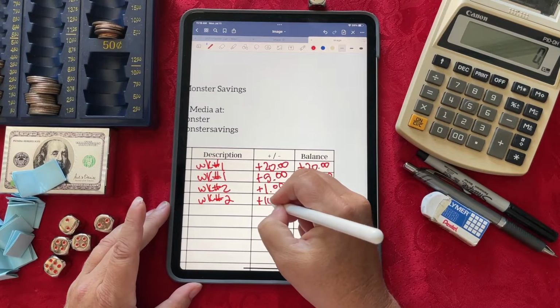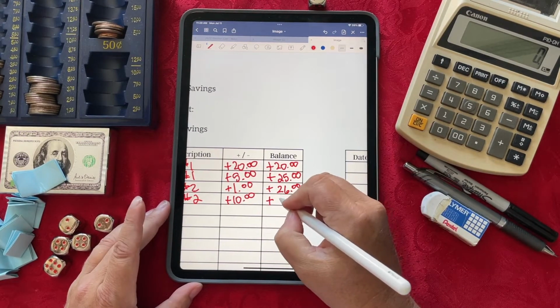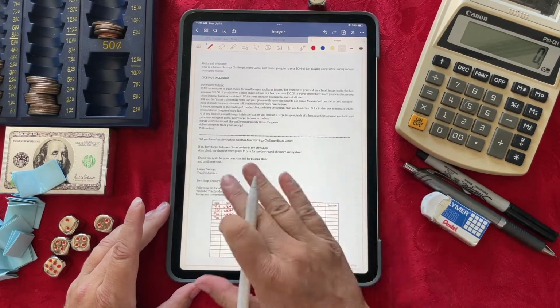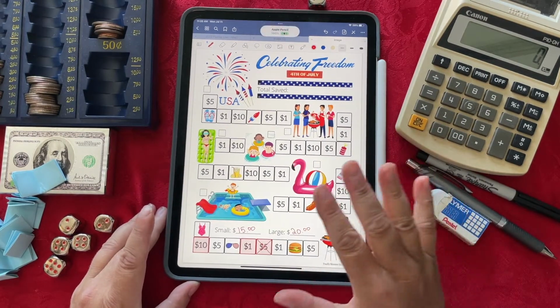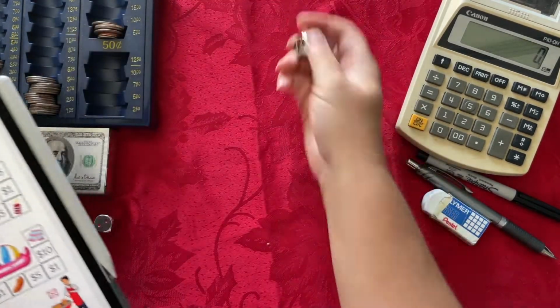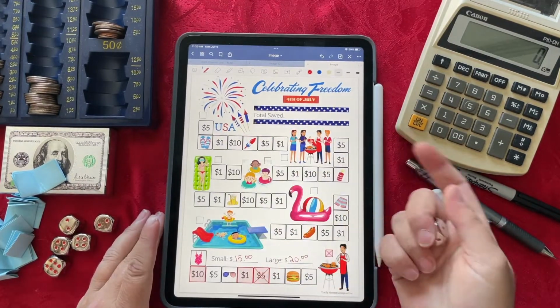And then we're saving $10. And so that will give us a total of $36 this week. All right. So, since we only rolled and moved 4 spaces, I think I'm going to do one more run because I want to be able to finish this board game by the end of the month.